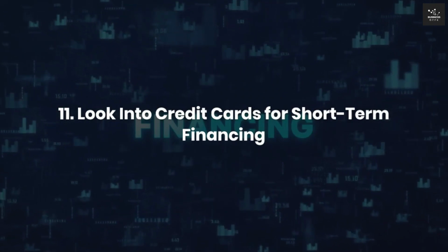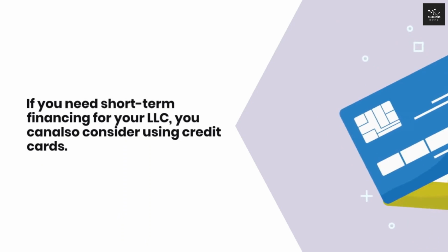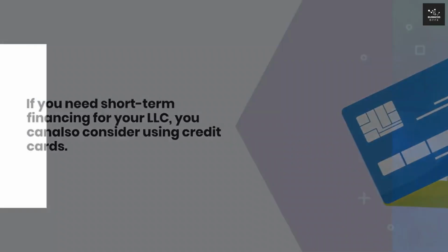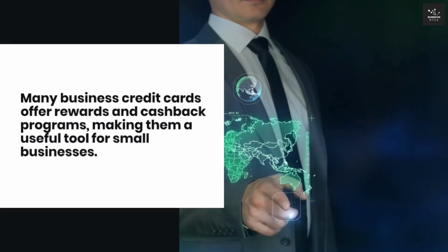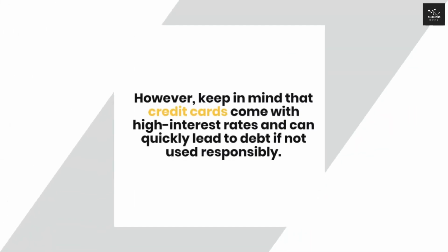Step 11. Look into credit cards for short-term financing. If you need short-term financing for your LLC, you can also consider using credit cards. Many business credit cards offer rewards and cashback programs, making them a useful tool for small businesses. However, keep in mind that credit cards come with high interest rates and can quickly lead to debt if not used responsibly.